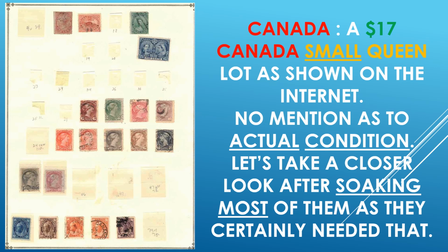Canada. A $17 Canada small queen lot as shown on the internet. No mention as to actual condition. Let's take a closer look.